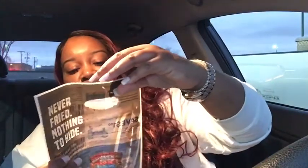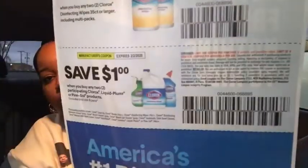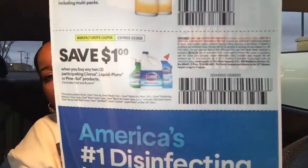And the last one that we got is the second Smart Source. Let's see what's in here. This coupon usually works in a Dollar Tree. This $1 off any two. I've used that coupon before in a Dollar Tree.